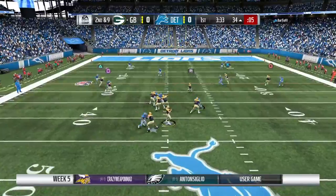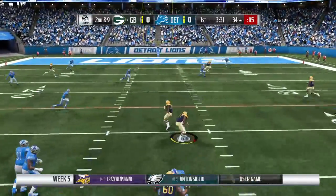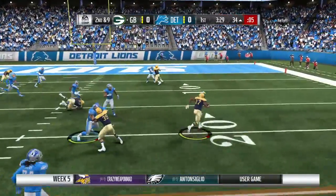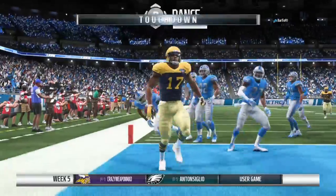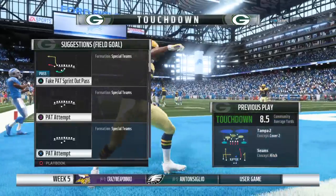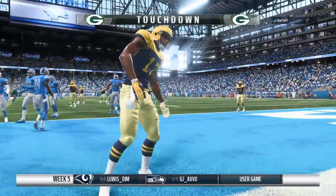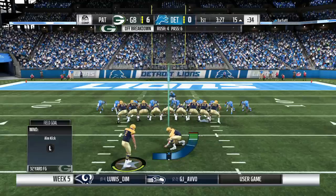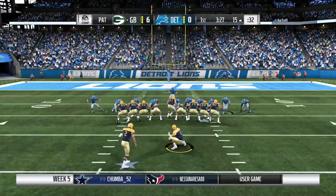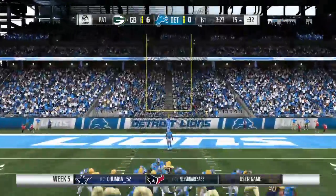On 2nd down, here's Rodgers. Got his man complete over the middle. That's Adams. Touchdown, Packers. Davante Adams, his 4th touchdown on the year. And the Packers have taken the early lead. Looking sharp on that first drive.